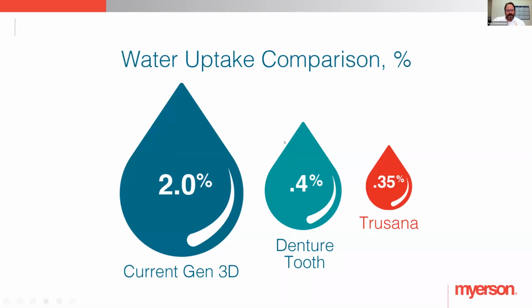So again, for people who haven't heard about the advantages of this material, one of the large concerns in our industry is absorption of moisture. These sit in as high a moisture environment as you could possibly imagine in the mouth. And so you can see here, a lot of the current materials available today have up to 2% absorption of moisture. With denture teeth that we've been using for many, many years, which do well with not staining and having absorption of liquids, which comes with stains, bacteria, and smells, it's 0.4%, which is good. The actual Trusana is less than that at 0.35%. So 0.4% is something we know works for us. Trusana is actually less than that. So that's a great thing.